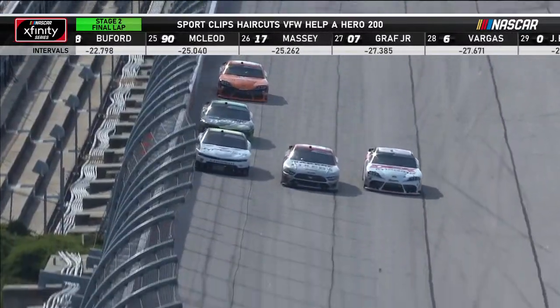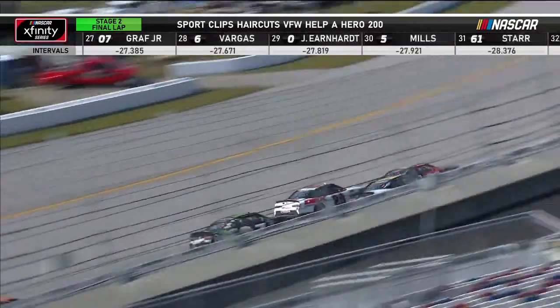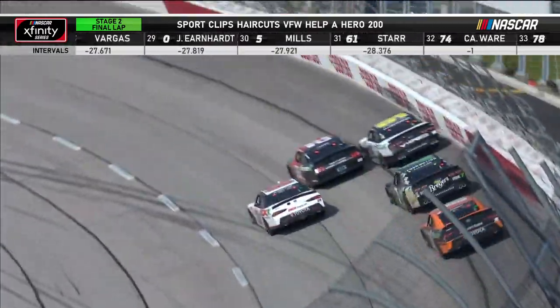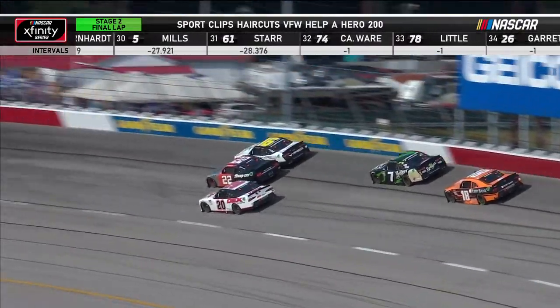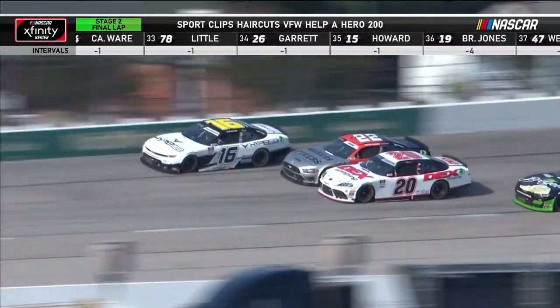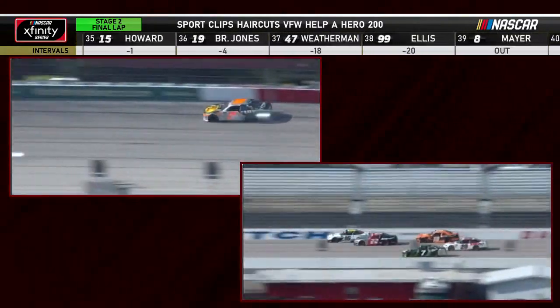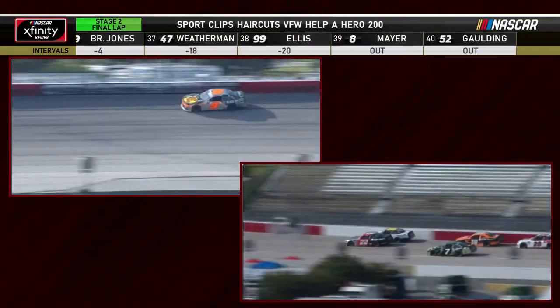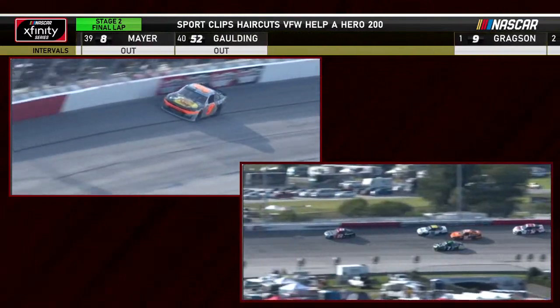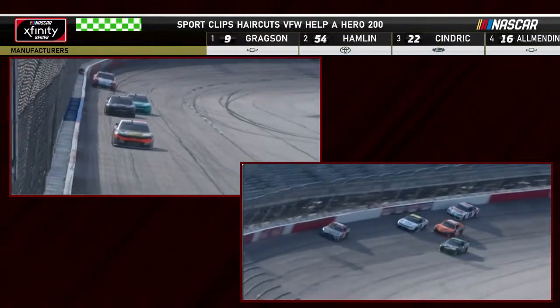Last lap of stage 2. Oh boy. Not sure where the 20's going down there on the apron. 3 wide through 1 and 2 at Darlington. There comes, oh! The 7 now makes it 4 wide. That is crazy. And it's going to be Noah Gragson as he exits turn 4. Gragson's going to hold on. He will win stage 2.